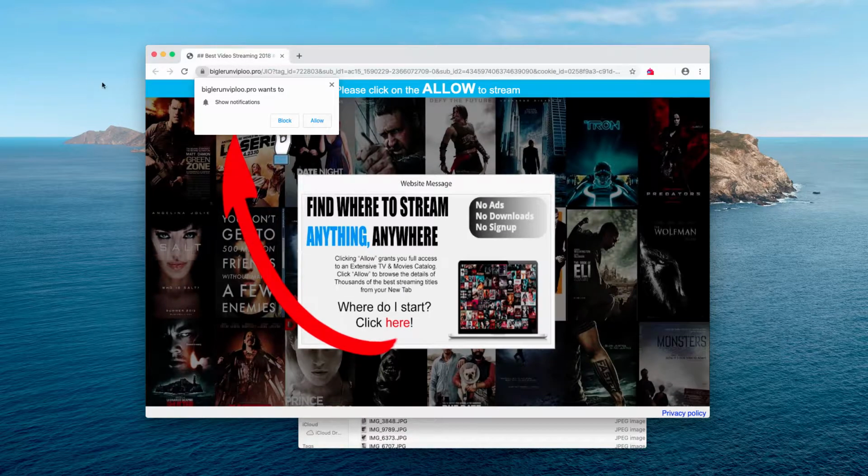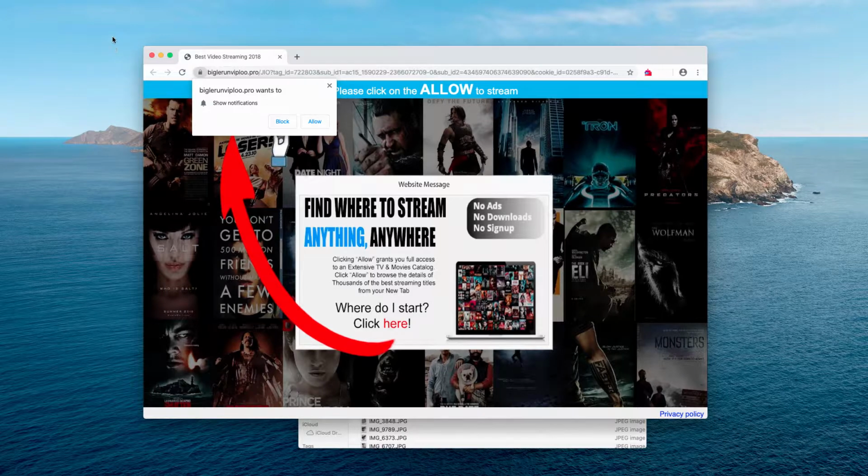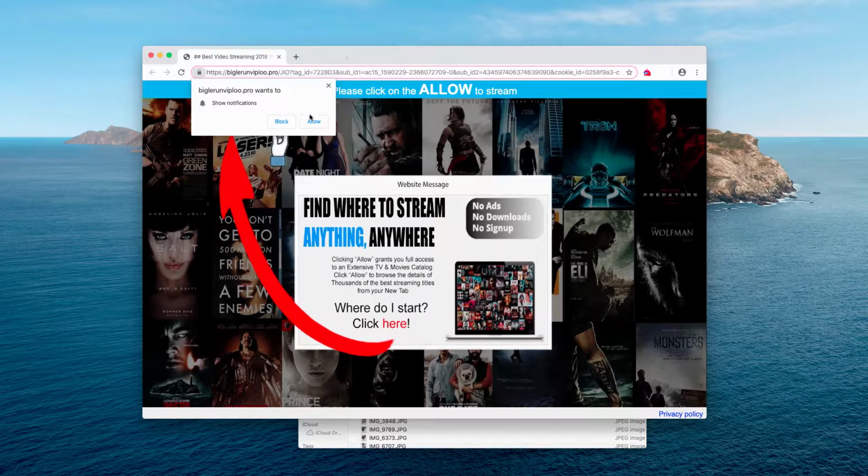If you click on the Allow button, your browser will be very soon hijacked and infected with tons of malicious applications, or at least you may be redirected to many dangerous resources. So the redirection by this website is very dangerous, as you see, but the problems and more problems happen when you mistakenly click on the Allow button.